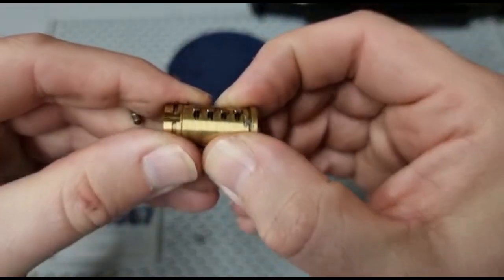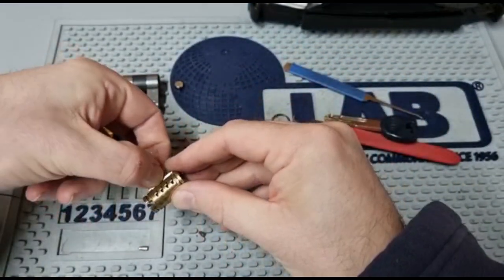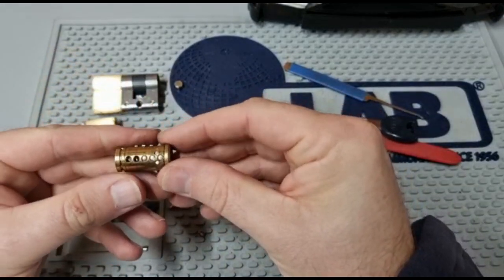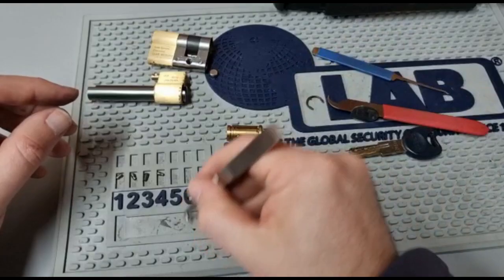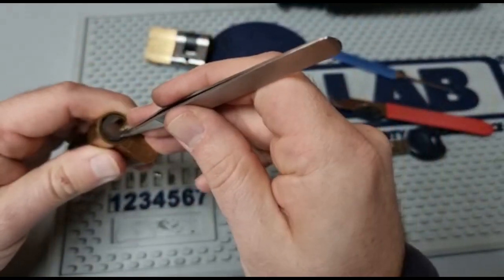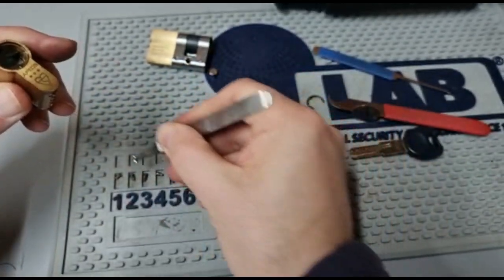There's your sliders, look. You can see they've got that room for the lateral movement. There's the little bar that comes down, which allows them to move and locks it up. One minute, 37 seconds later. So I've got all the key pins out, but it's the drivers I'm more interested in. I felt no spools. So we've got a standard one.